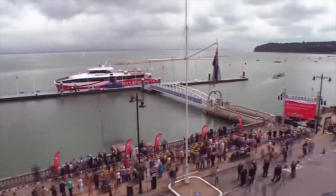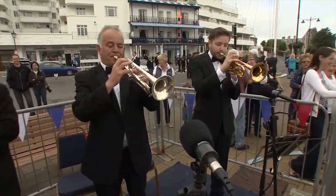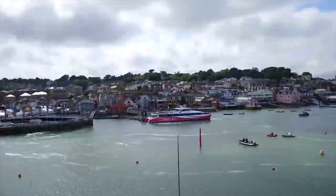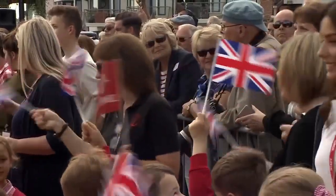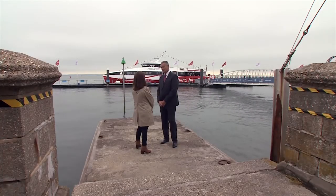Crowds are gathering for a historic day for the Isle of Wight and for the British shipbuilding industry. Because today, Red Jet 6, a brand new high-speed catamaran, set sail for the first time. It will serve the people of the island, but it will mean more to them because it was built by them. Well, yeah, it's a little bit of a lump in the throat moment, I suppose, really.